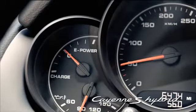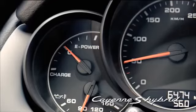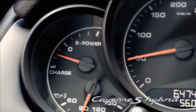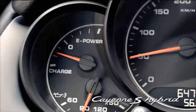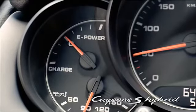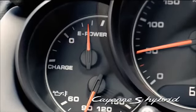The E-Power meter shows the power from the electric motor, which is used either to drive the car, E-Power, or to charge the high-voltage battery, charge. In the charge range, the electric motor works like a generator and charges the high-voltage battery, for example during braking. In the zero range, the electric motor is not on. In the E-Power range, it works like an engine and drives the car, either alone or together with the combustion engine.